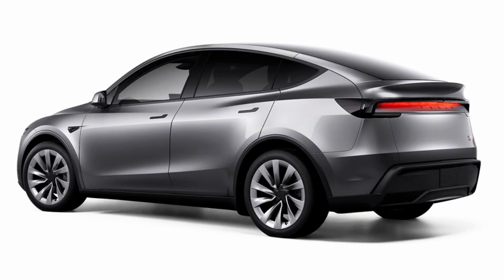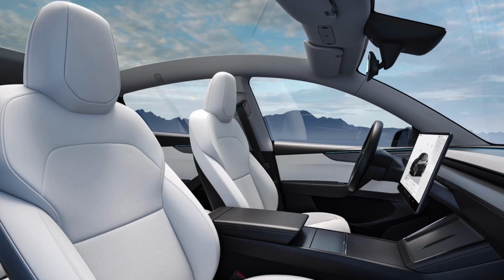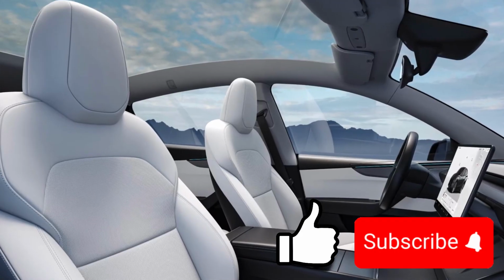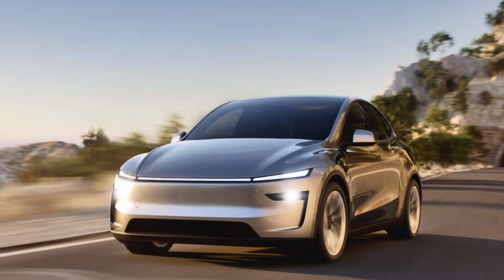Not necessarily. I think they're realizing that to achieve true mass market success, they need to appeal to a wider range of buyers, not just the early adopters and tech enthusiasts. So striking a balance between innovation and practicality. Exactly. I mean, they're still pushing the envelope with things like the Cybertruck, but they're also making their existing models more user-friendly and appealing to a broader audience. Yeah, this Model Y refresh seems like a perfect example of that. I agree. It's got all the latest tech, but it's also more comfortable, more convenient, and more refined than its predecessors. It feels like they're trying to create a more premium experience, which makes sense given the price point of the Model Y.